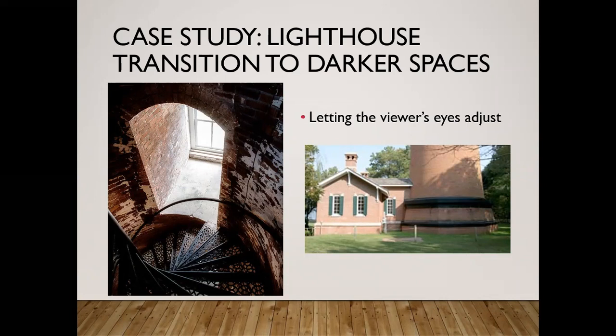This can be addressed by having visitors pause inside before they start to climb the lighthouse. So if you have a small entranceway, a keeper's house, a place where tickets are sold, somewhere that's out of the direct sun, pausing before people try to climb up inside that dark lighthouse, extending that pause a little longer will give them the chance for their eyes to adapt so they're not blinded when they start to go up these narrow stairs.